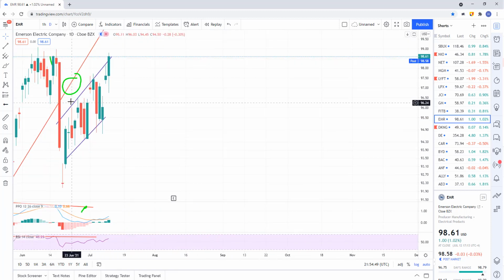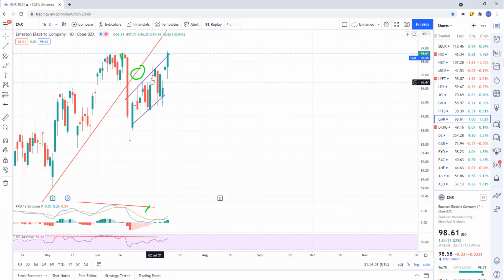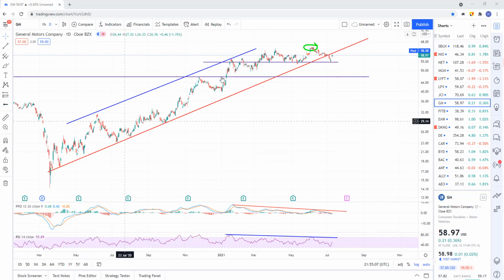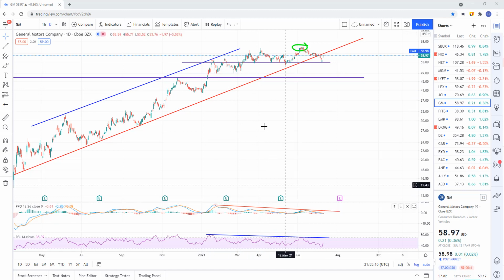We're also flagging right here. To me, it looks like a bear flag, but we're flagging out and just kind of at the upper end of the flag right there. GM, again, you can see uptrend. Here's an upper channel basically, and we had negative divergence and we got a sell signal.